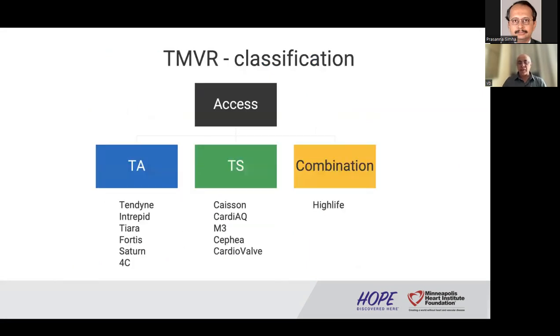So if we look at the classification, as with most transcatheter devices, transapical used to be the main access route. You can see Tendyne, Intrepid, Tiara, Fortis, Saturn, and 4C. All these devices started as transapical, but there has been a shift now towards the transseptal approach because it's less invasive. There are a couple of devices still in combination, that is transapical and transseptal, but the latest generation of Highlife is now completely transfemoral.